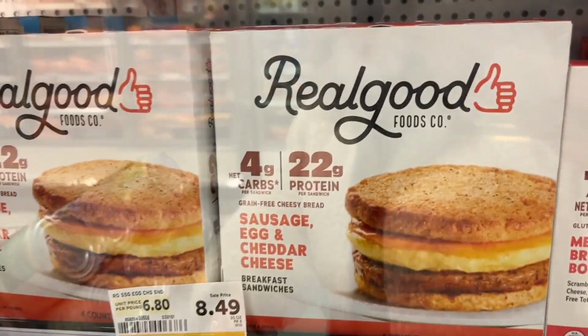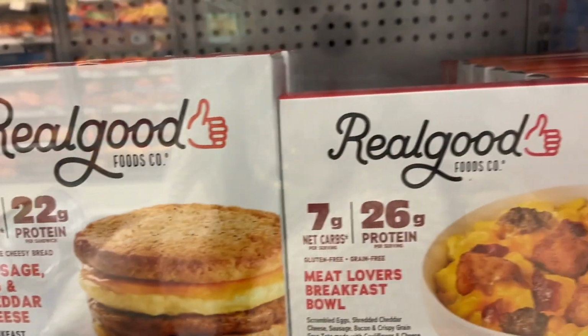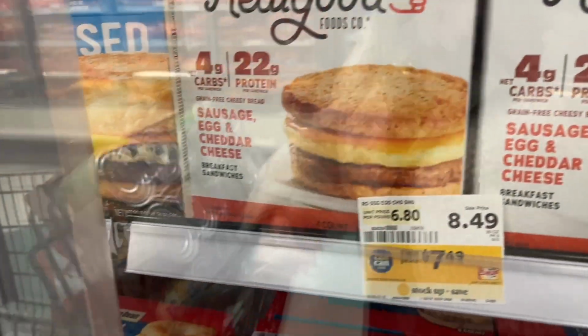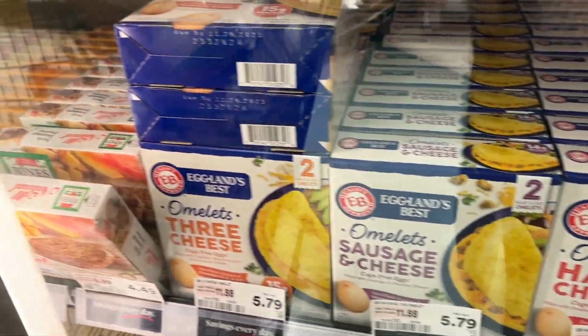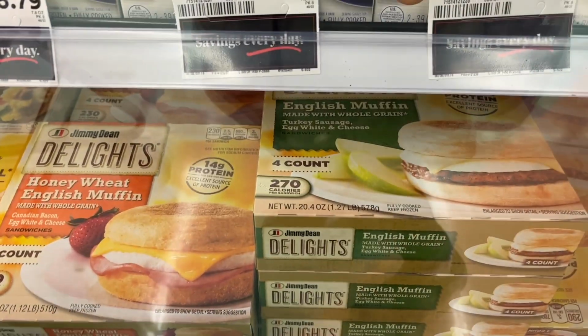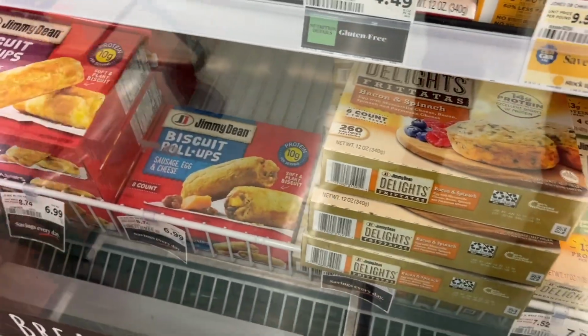And here's some breakfast sandwiches. The Real Good Fruit. I love Real Good Foods. They have really good stuff. And look at these. I don't know. They look really good. The Jimmy Dean Delights. Low Point breakfast sandwiches. Again, if you don't have time to prepare, there's no harm in buying stuff.